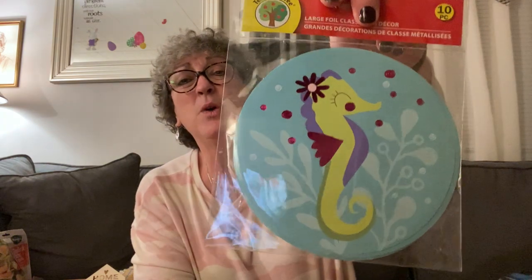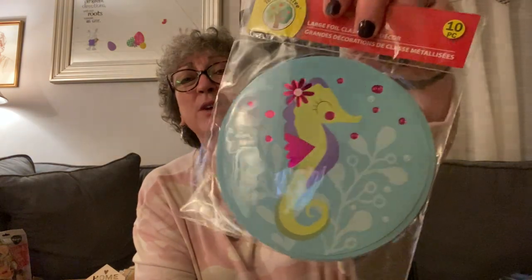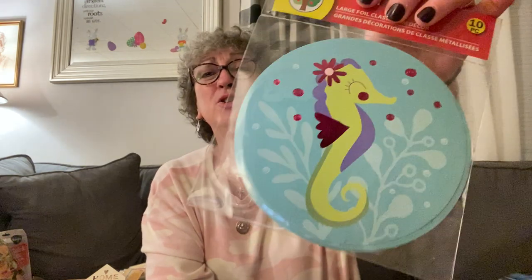Then I picked up in the teaching section these large foil classroom decor. No, I'm not using it for a classroom. Aren't they cute? Look at the foil. I got these to put in packages when I do giveaways or I send friend mail. These are great because you just flip it over and you write your note on it. There are no envelopes, and it gives you a lot more writing space. And they're cute as heck. And the person can maybe reuse it. I just love it. And there are 10 pieces in there.